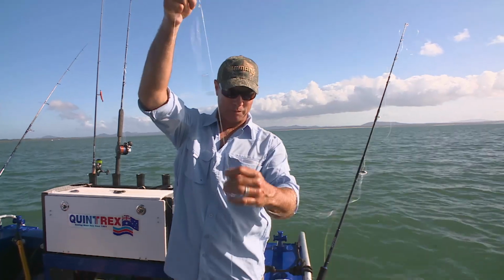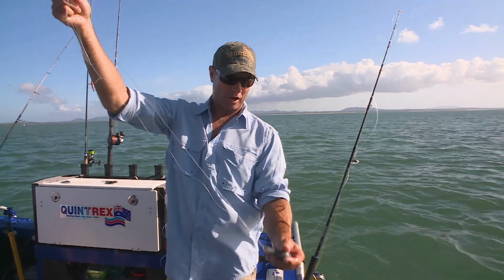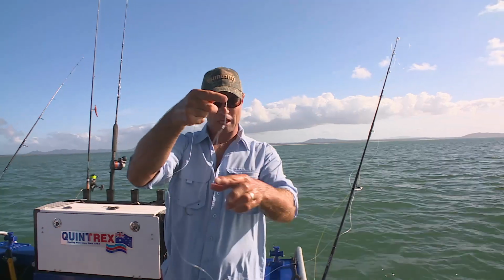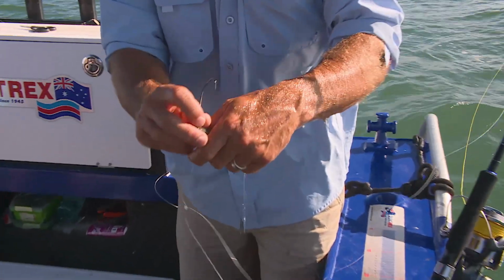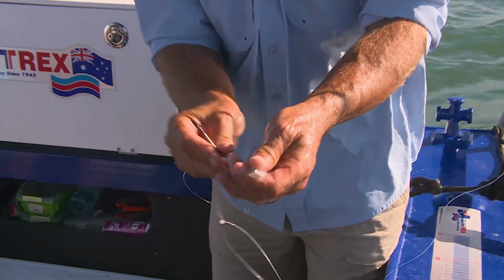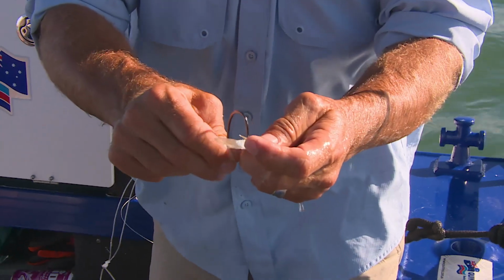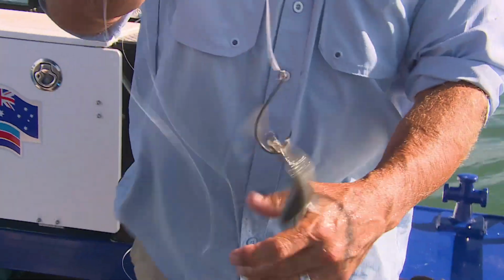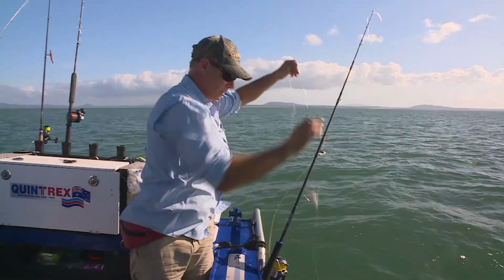I've got 80-pound fluorocarbon trace down to just a big snapper lead that sits on the bottom, and the big Gamakatsu 9R just hanging off. And I just hooked a little potty mullet in the tail, a little one like this. Sometimes they get eaten quicker than the big ones. And there he is like that. So we'll send him straight down.